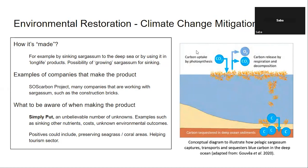One that was listed was SOS Carbon Project. And when I went to their website and really started looking at how they were using it for sinking it or carbon capture, they only had a small little blurb about it. It was basically like, yeah, we've done this in the past. Contact us if you would like some solutions to capture some carbon. So I didn't really get very far looking at exactly what they're doing. Maybe they did it a little bit. They're not doing a lot of it.